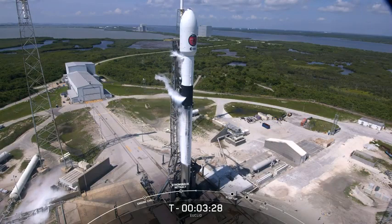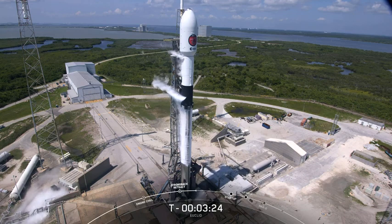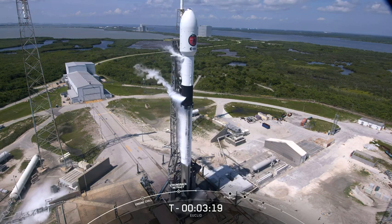At T-minus 60 seconds, Falcon 9 will be in startup. Now, what that means is the rocket's autonomous internal flight computers will have taken over the launch countdown. Just inside of T-minus 2 seconds, we light the Merlin 1D engines for liftoff.